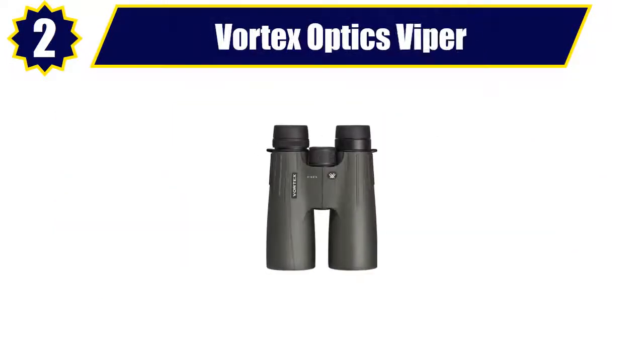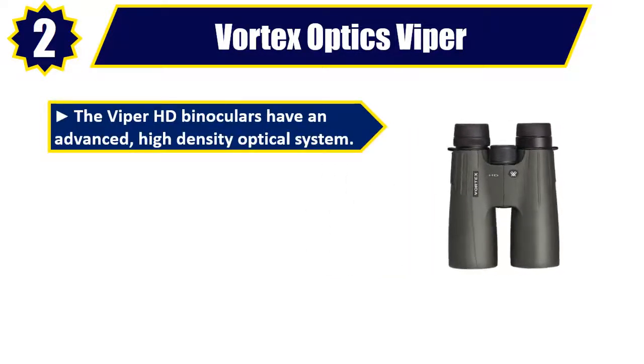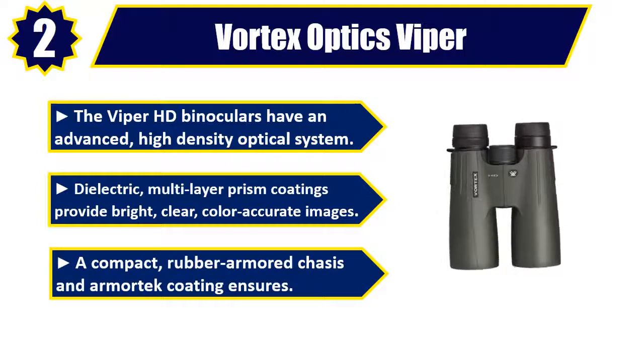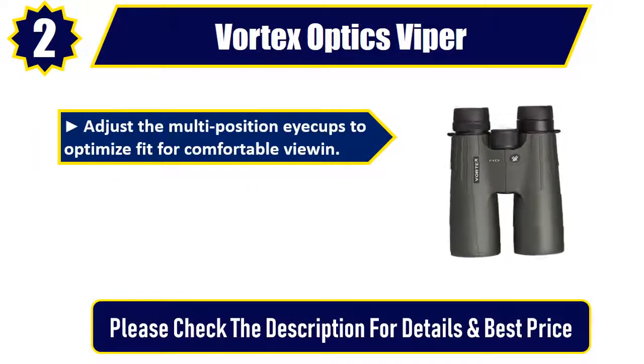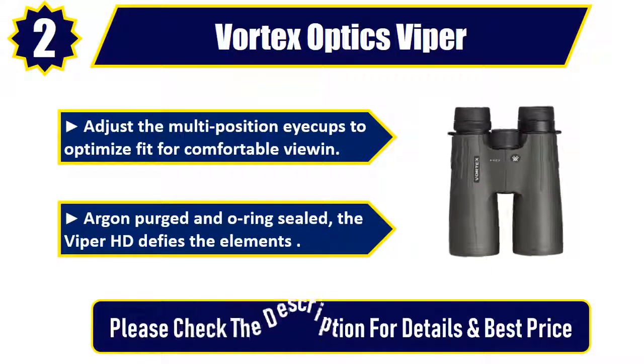Number 2. Vortex Optics Viper. The Viper HD binoculars have an advanced, high-density optical system. Dielectric, multi-layer prism coatings provide bright, clear, color-accurate images. A compact, rubber-armored chassis and Armortech coating ensure durability. Adjust the multi-position eye cups to optimize fit for comfortable viewing. Argon purged and O-ring sealed, the Viper HD defies the elements. Please check the description for details and best price.